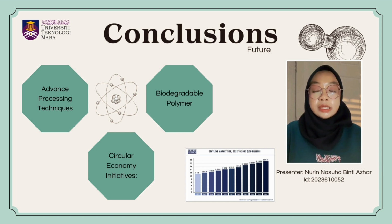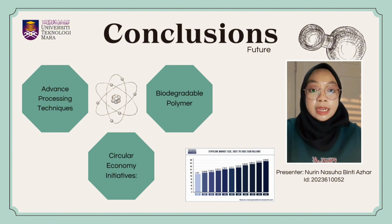And the last one is circular economy initiative. Effort to establish a circular economy for plastic may influence ethylene's future development. This could involve the recycling and the reuse of ethylene-based products, reducing the reliance on traditional linear production model. Ethylene is expected to show high trending in the forecast period, as shown in the diagram below.